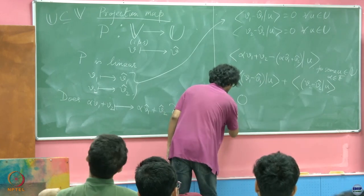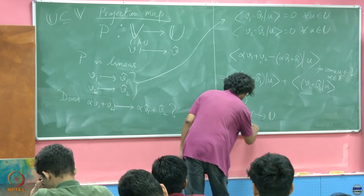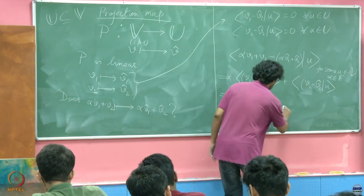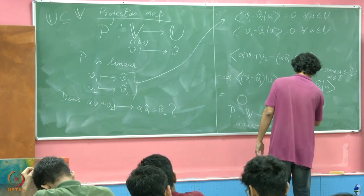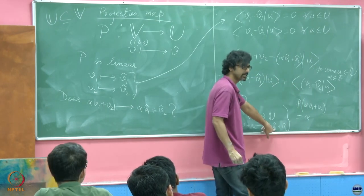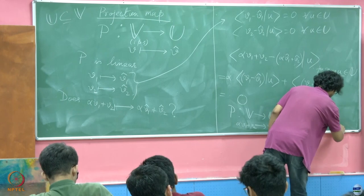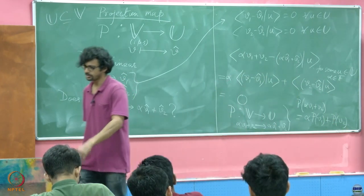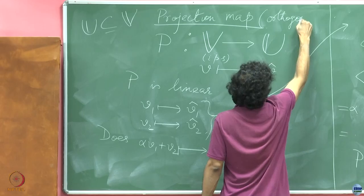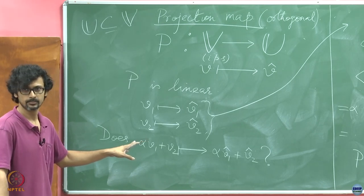So that means P is a mapping from V to U such that it takes alpha V1 plus V2 to alpha V1 hat plus V2 hat, which is just another way of saying, really, that P acting on alpha V1 plus V2 is equal to alpha P acting on V1 plus P acting on V2. Right? Ergo, the linearity. So the orthogonal projection map is linear. Clear? Yeah? Okay.